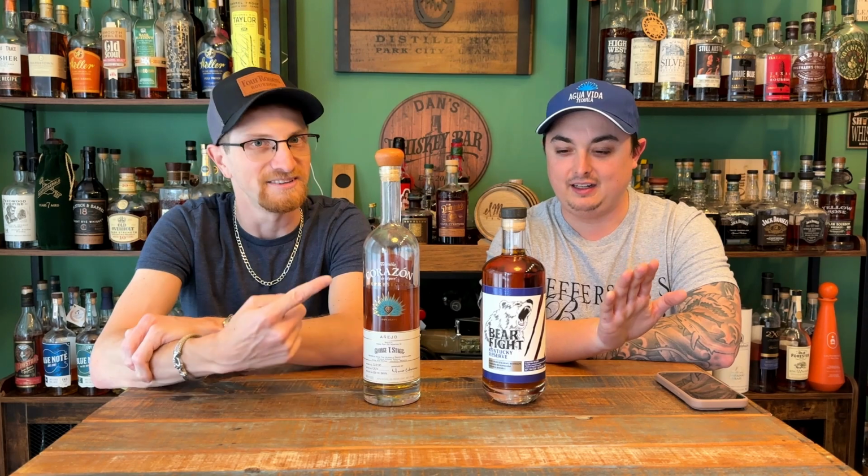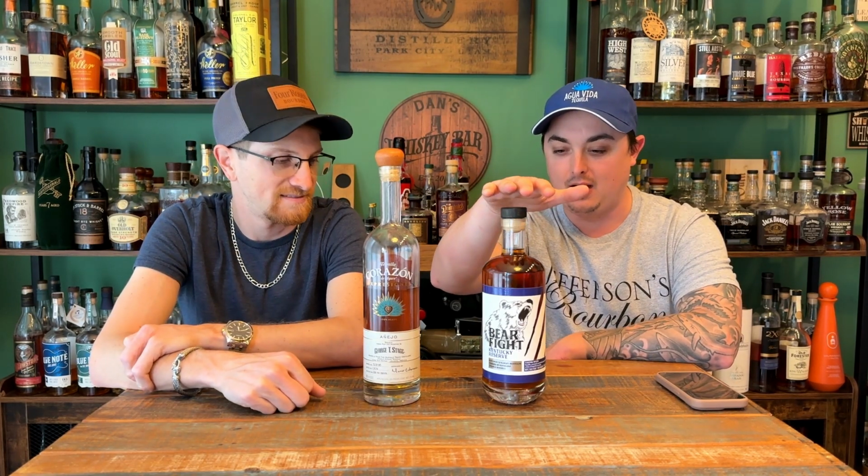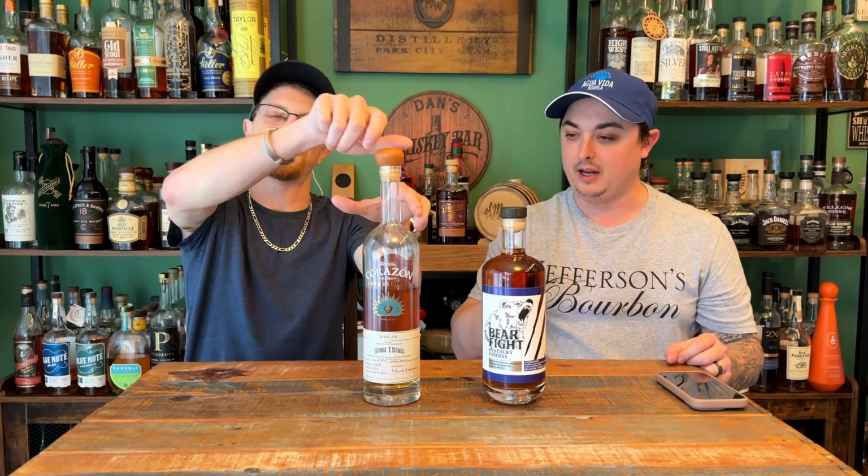But this one's special though because it's finished in Stagg. I don't know what reposado was used for this, but we've never done this before. That was kind of the point of all this: I wanted to see what the tequila would do to this and what the bourbon does to this, and if one outweighs the other, essentially. So I think we'll start with a tequila. Yeah, I think that's where my head's at.